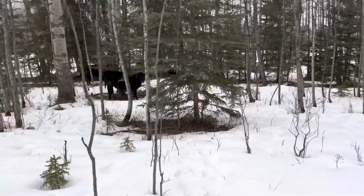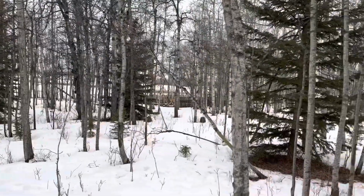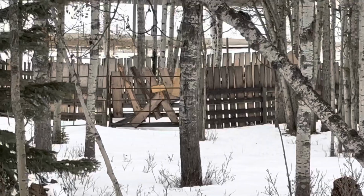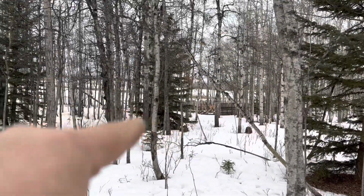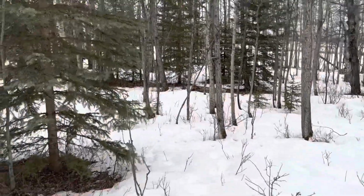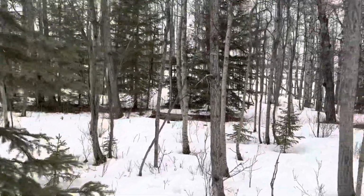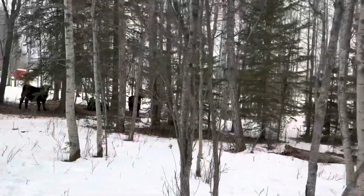My concern was that, you can see, I'll zoom in here, there's a gate right there, and then there's a shitty barbed wire fence that runs right along that area. So anyways, my concern was that they got on the other side of it and couldn't get back, like some dummies.